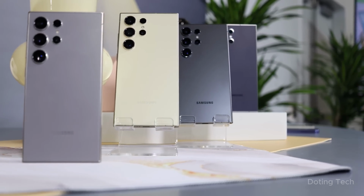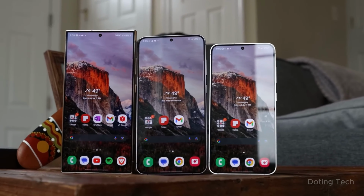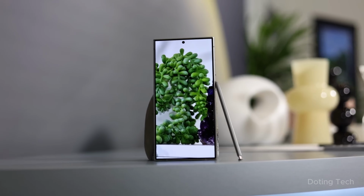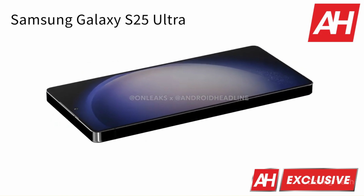And it doesn't stop there. This processor is expected to bring massive efficiency improvements, which means better battery life and smoother performance across apps, games, and multitasking. If the leaks are to be believed, this phone is going to set new records in Android performance.